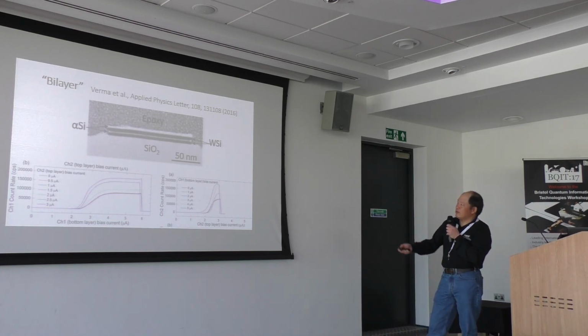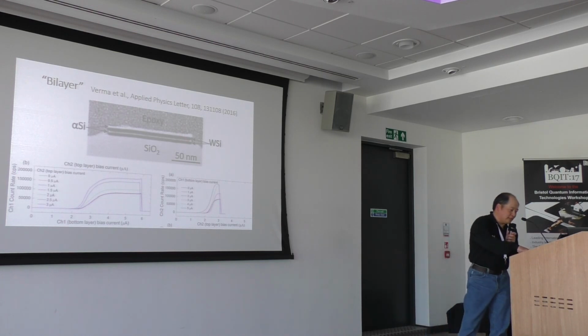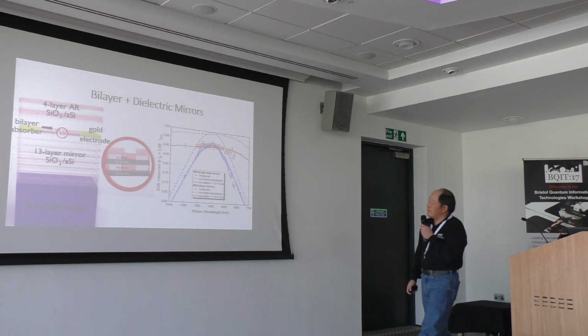These are different count rates. And we were able to show in this APL that we can actually get clicks in one and then cause a click in the other simultaneously. And so what that really lets you do is make some really high efficiency devices.